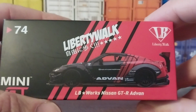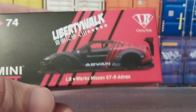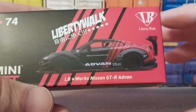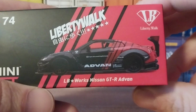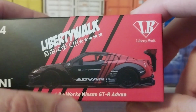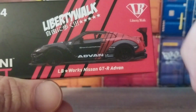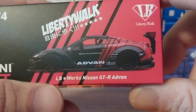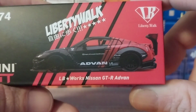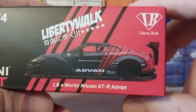This is the only one where the livery actually covers the quarter glass. None of the other ones are like this. So actually, I don't think any of the other Advan cars that I've seen, definitely from Mini GT, but from other brands too, have the livery covering the quarter glass. So this is very unique on its own with how the livery is laid out. Typical red and black Advan livery, but the way it is laid on the car is a little bit unique.